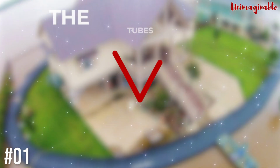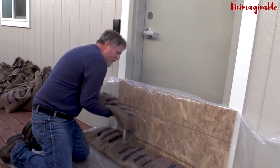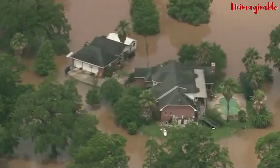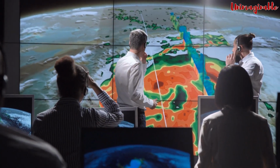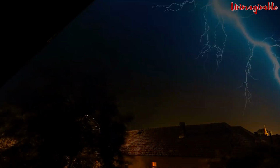Number 1. The watertight tubes. People in Brazoria County, Texas began hoarding sandbags and dusting off their rubber boots as record-breaking storms swept over the state in May 2016. According to weather forecasts, Texas was experiencing a week-long storm of thunderstorms and heavy rain that was among the worst the state had ever seen.